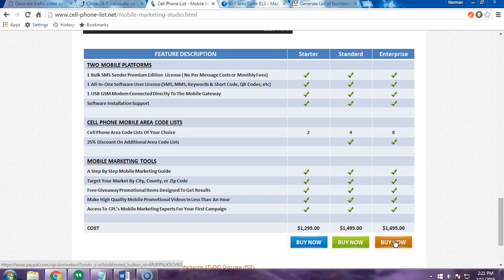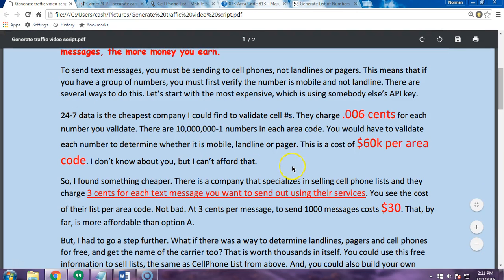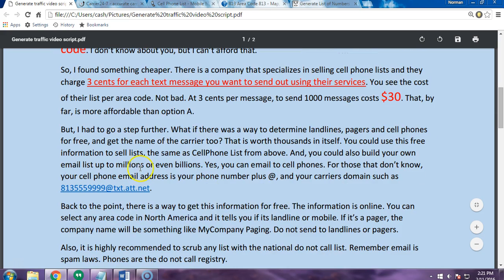Once you have your software, then you can send out a million messages per day if you want to, totally free. All right, let's get back on track here. As I said, I want to try to keep this as short as possible. I went a little bit further than that. There is a way to determine whether or not phone numbers are landlines, pagers, or cell phones. I'm going to go to that in just a second.